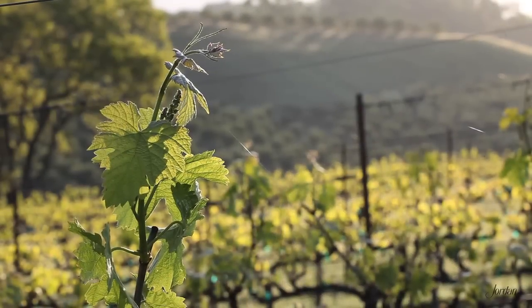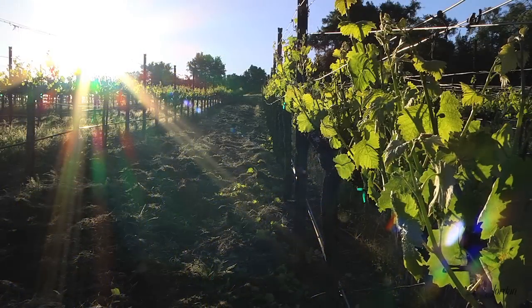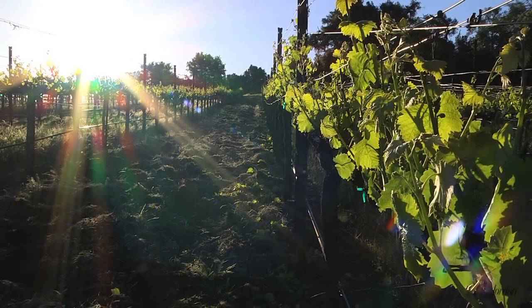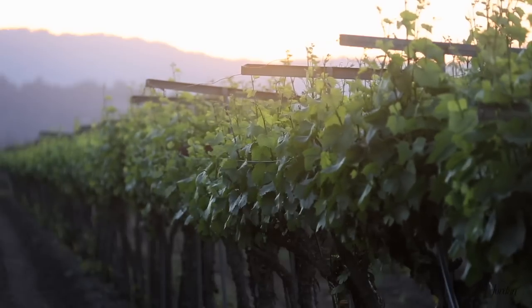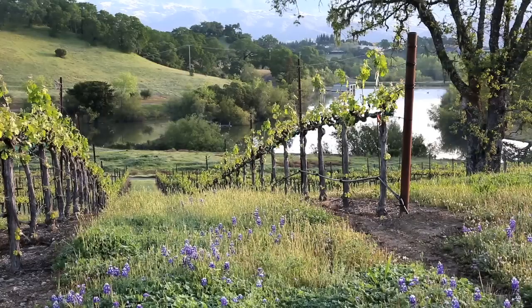So what triggers the onset of bud break? It's quite simple. Throughout the winter, it's not worth the vine's energy to stay green. There's simply not enough hours of sunshine and the temperatures aren't high enough. But as spring progresses and both of those begin to rise, that's a perfect signal for the vine to begin the new vintage.